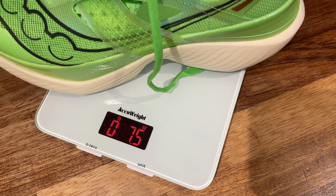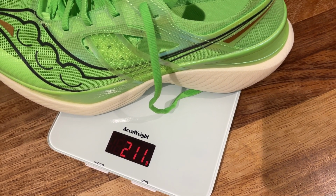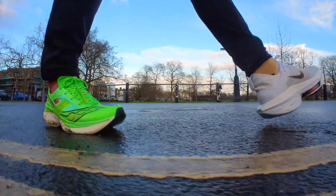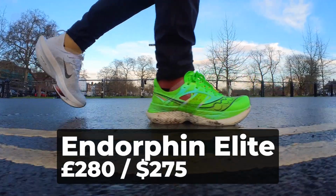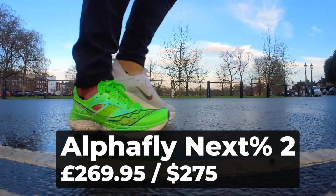Weight-wise, in a men's UK 8.5, the Endorphin Elite comes in at 211 grams or 7.5 ounces, whilst the Alphafly Next Percent 2 comes in at 246 grams or 8.6 ounces. When it comes to price, the Endorphin Elite is going to set you back £280. I didn't have a US price at the time of recording this, but hopefully I'm going to flash that up on the screen now. The Alphafly Next Percent 2 is £269.95 in the UK or $275.